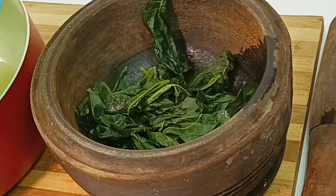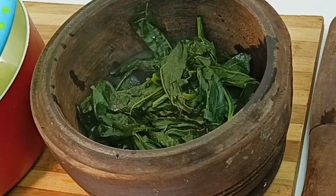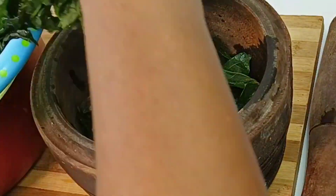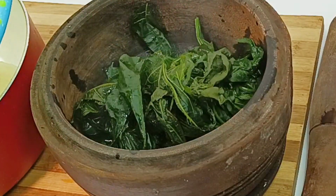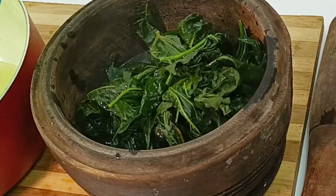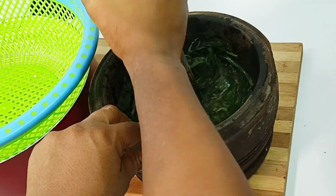It's ready. Have you had this soup before? Does it look strange? Look at the soup. Our Ogoni native soup. Share your comments. Tell me, do you like it? Would you like to try it?